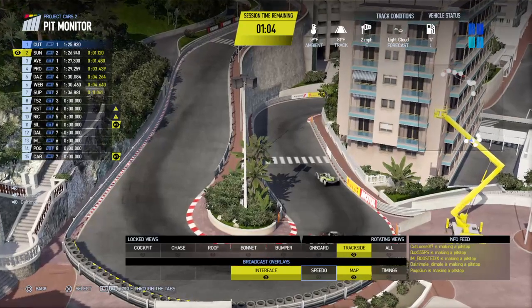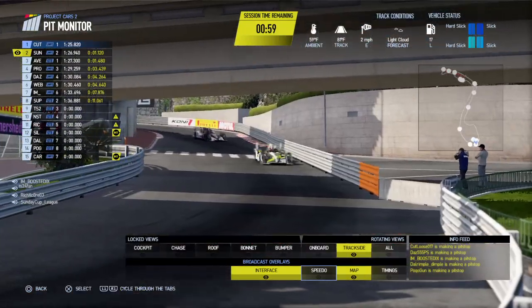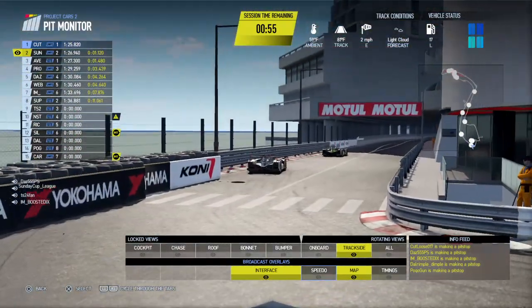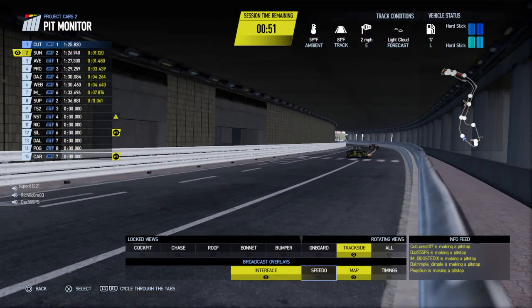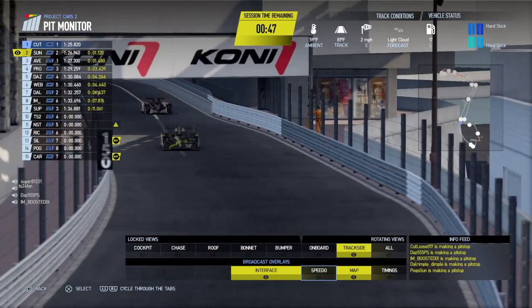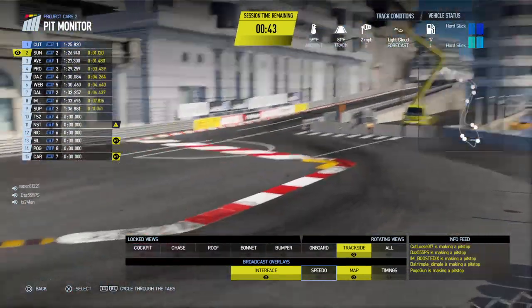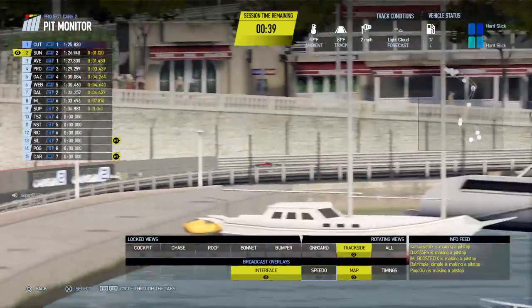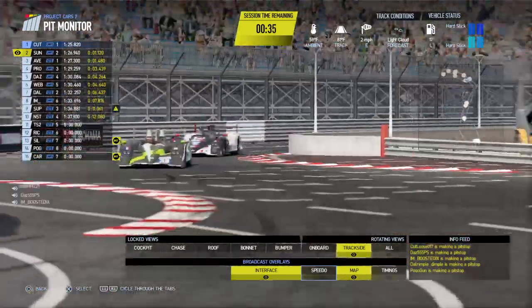Let me try to get a track map here so I can make more accurate calls for the race here. Damn it. Circuit de Monaco.